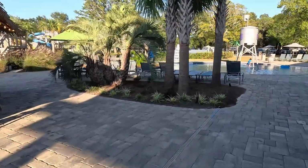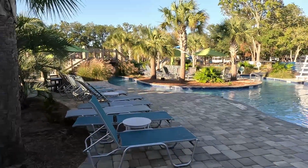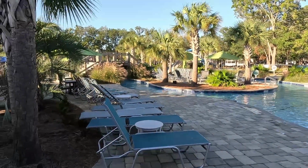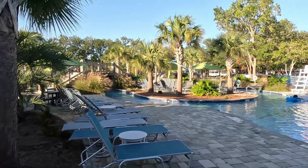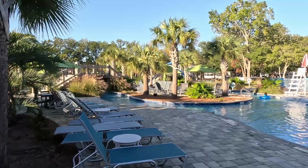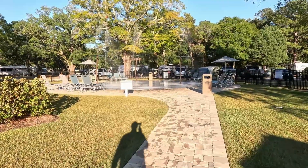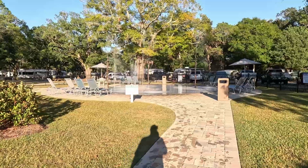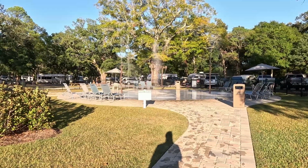Right there, as you can see, it just goes around in a circle. It's a nice, cool little river. And then in the background, you can see there are water slides for the kids to have a good time. There's a splash pad for the kids. As you can see, it's a nice little pad. The little kids can come and play and stay nice and cool in the summertime.